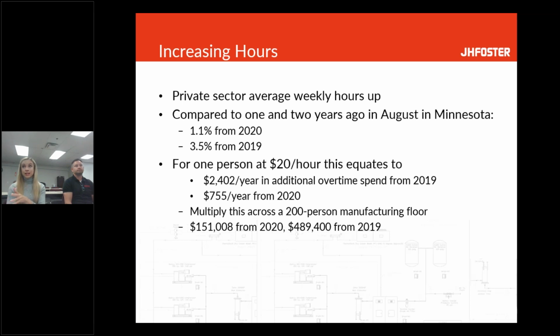Taking that data and looking at it a little further, you already add in a buffer for overtime in manufacturing and warehousing applications. But if you add this additional 3.5%, for a person making $20 an hour, from 2019 through 2021, that's an additional $2,402 per year for one person. And it's an additional $755 from 2020 per person. So if you have a 200-person manufacturing floor, that's going to add up really quick. From 2021, it's an additional $151,000, and almost $500,000 from 2019. So again, a lot of added costs just because there aren't people out there.